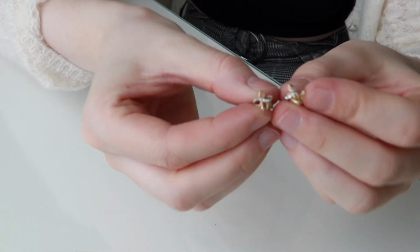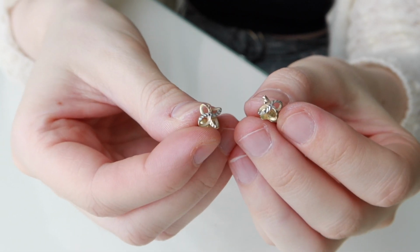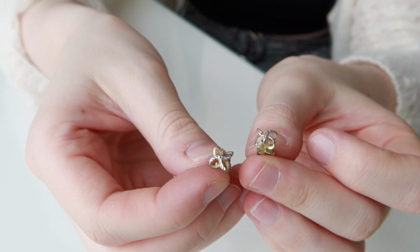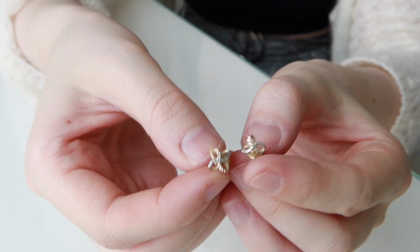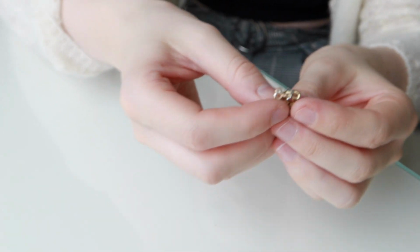These ones are pretty cute. They're like a little stud. I might keep these in case I want to wear a really bold necklace or something and I just need something really teeny tiny in my ears, just to fill the holes really. But they are really cute. I just don't reach for them or wear them very often.